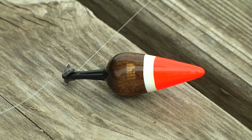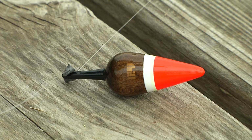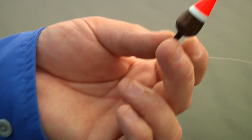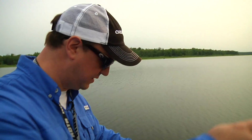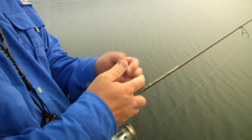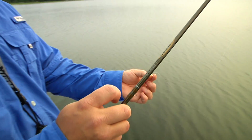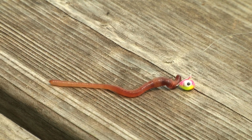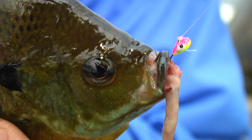The setup we're using is a Thill mini stealth float rigged waggler style with a couple of lead shots. These floats are so light and we're just using a tiny little Northland gill getter jig. And so if I put a couple split shot and rig it that way, it gives me a little more weight to cast. Garett also recommends using a whole worm to entice bigger fish.